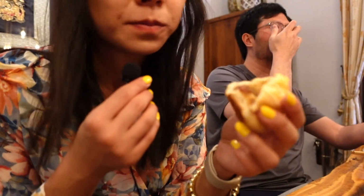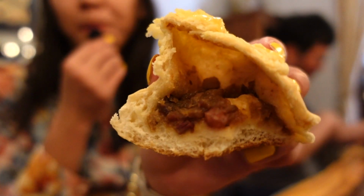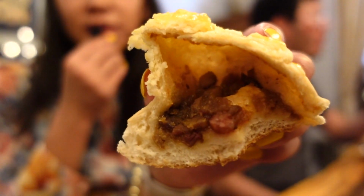Yeah, we don't have enough. The flavor is really good though. This flavor is good, but the meat is not a lot. It's not filled all the way up. But it's pretty thin on the outside. It's sweet and it's savory. It's pretty good.